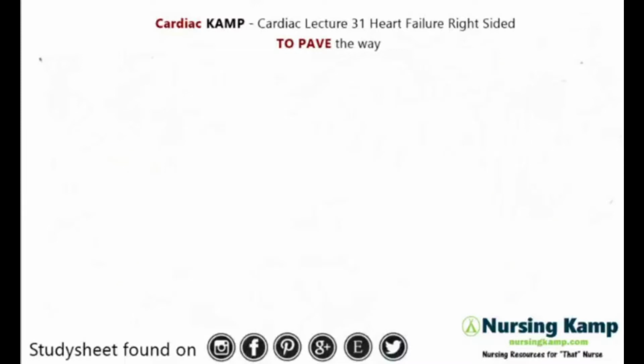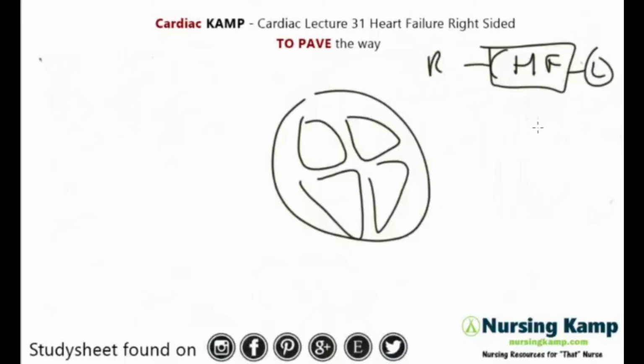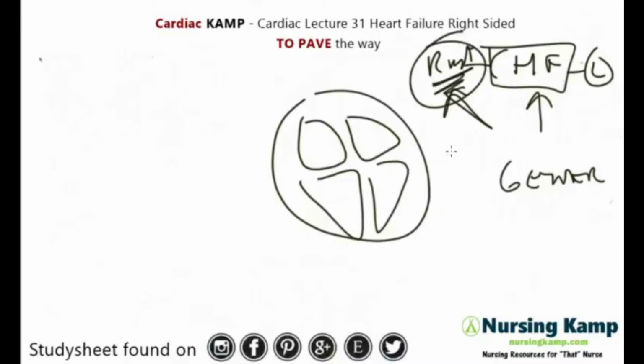Alright, so we talked in the previous lecture, we did a general overview of what is going on with heart failure. So CHF, the first question is patients admitted with CHF. The first question is that which side? Is it right-sided or left-sided? Because if it's just a CHF question, that's a generic question. So if they say they're admitted with right-sided heart failure, that's about right-sided problems. Whereas if they say they're admitted with left-sided heart failure, well, that's more acute than right-sided. Okay? And we're going to talk about the differences.